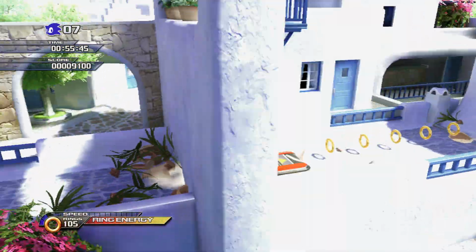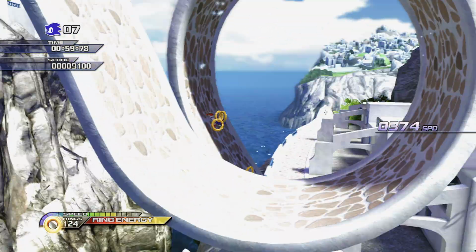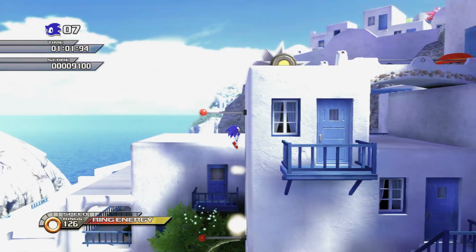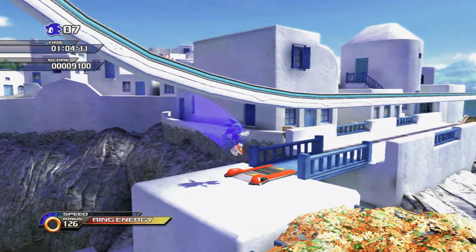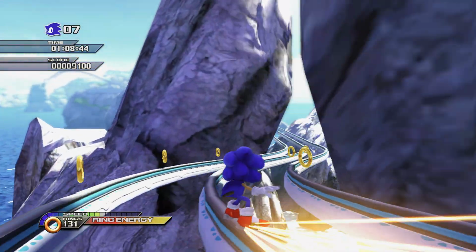Some games you're not going to notice it that dramatically, like Fallout New Vegas probably won't be insanely different. I'm just guessing, I haven't done it yet. But I will say that Sonic Unleashed, absolutely you should play at 60 FPS, oh my god.